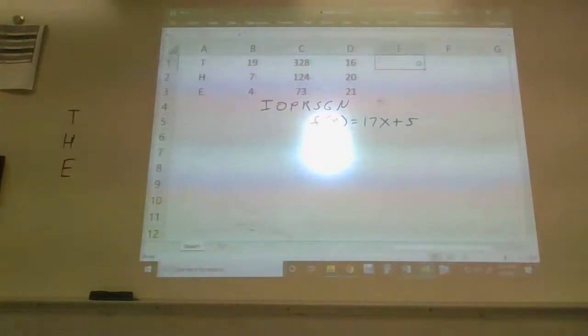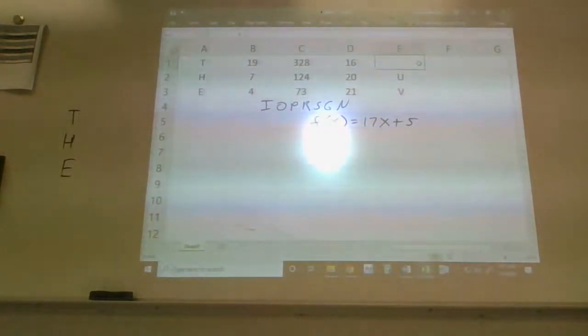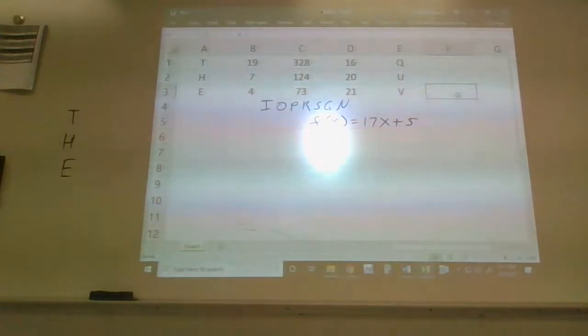So then the word the becomes, what is that? Well, I know that 20 is a U and 21 is a V. I forget what 16 is. Hold on. N, O, P, Q. It's a Q. So the word the would become QUV. Of course, again, you'd have to do that 17 times the number value plus 5, mod 26, and it would knock that thing out. But yeah, if you showed me something like this on the final exam, perfect.